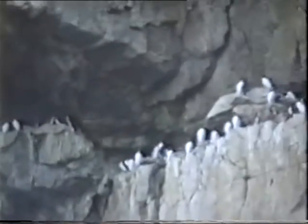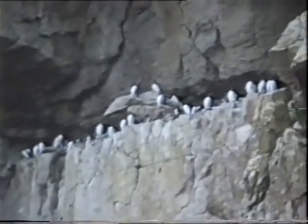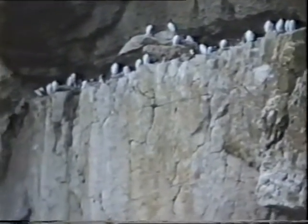Because you've got 5 guillemot chicks left on the ledges. Guillemot chicks are different to most birds in that they can't actually fly when they leave the nest. What they do is plummet down into the water. Adult birds will be down at the bottom waiting for them, will shepherd them out to sea, and they'll remain on the water for perhaps 2 weeks before they're able to fly, and then will take off from there. So it's a very, very vulnerable time for them.